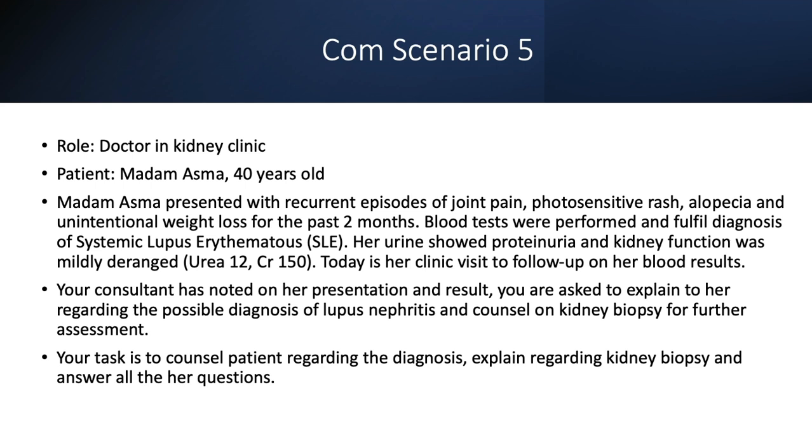And for this scenario, I understand that it's a bit tight because you need to explain a bit on SLE and the possibility of lupus nephritis and also counsel on kidney biopsy. But actually, it's doable because you can be a bit long-winded, in the sense of repeating the sentence again and again. But if you practice to be a bit more fluent, you will have enough time to ask a bit on the social history. Okay, that's important. Like I mentioned, for every scenario, try your best to at least ask a bit on the social history. May I know your job, do you have any issue in your life? Just two questions. Perhaps if you don't have any time, don't even ask about smoking or alcohol. Just two questions, because it's important for us to show that we are a caring doctor.